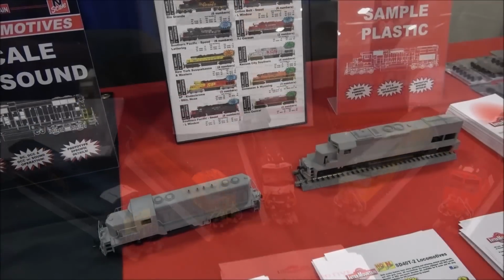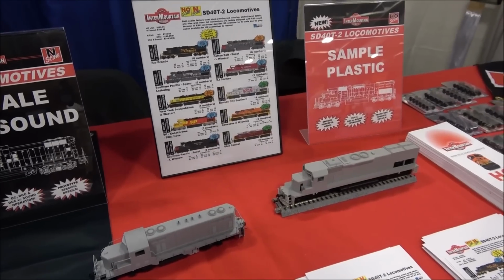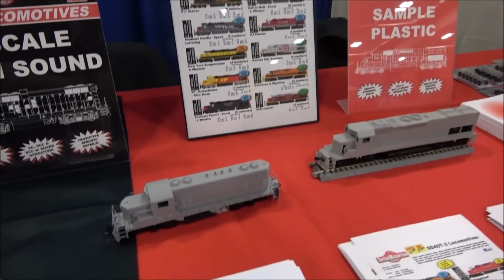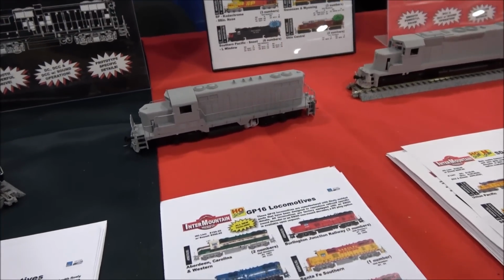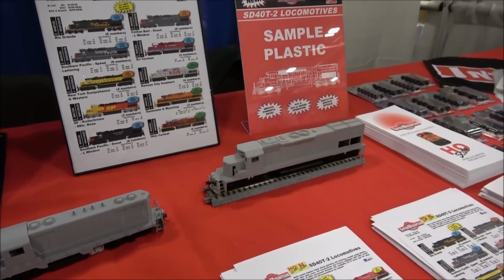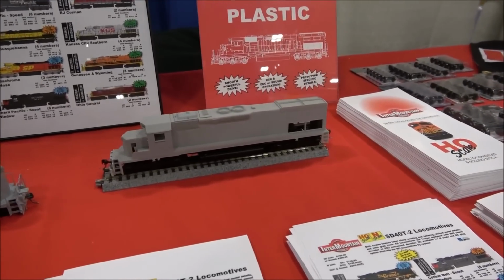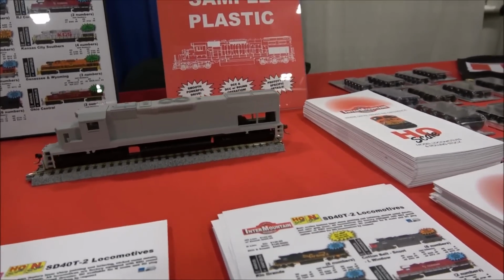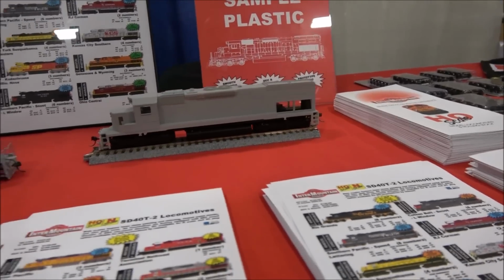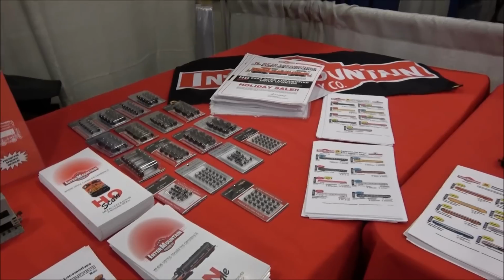And you see the HO scale models there. So we've got pre-production samples of the SD40T-2 tunnel motor locomotive, and we also have a lot of detail on this. You can see there's going to be some see-through grill detail on the back end. Plastic sample here, obviously undecorated, but that's coming soon.